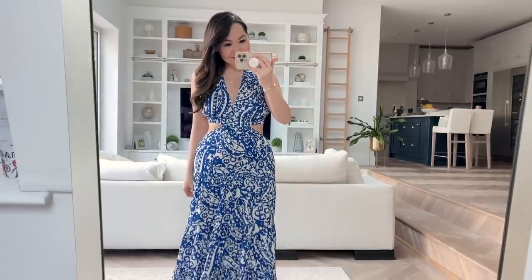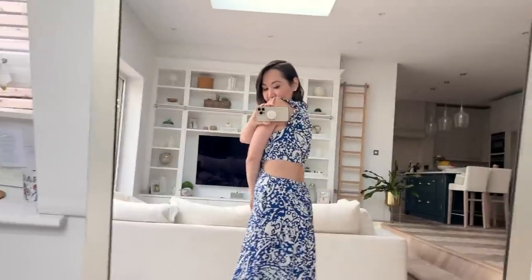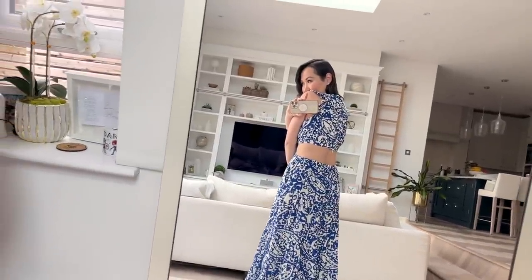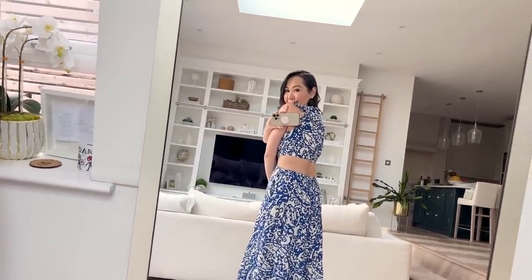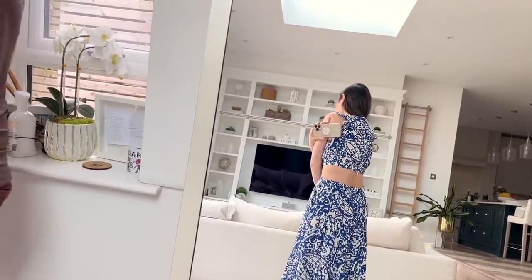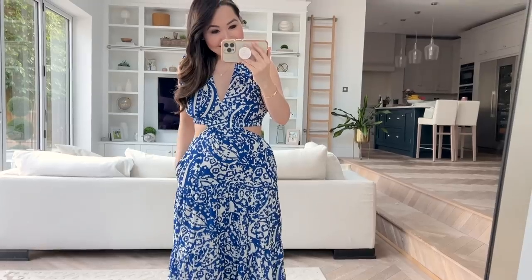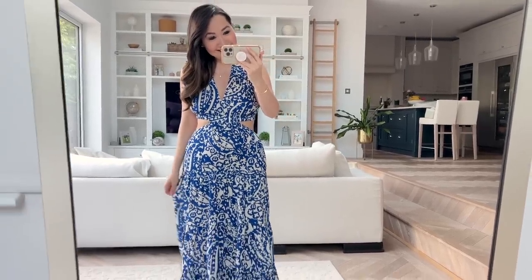It's not really a plunge neckline, it's like a V-neck, but you do show a fair bit of skin with the side bits, but considering the overall proportions of the dress, I feel like it still really works. And I just love this. I think this came in a solid color, which I think was the green as well. I decided to go for this beautiful white and blue print, and I just love it, a really nice one. I feel like this is just going to be a staple of my summer wardrobe.